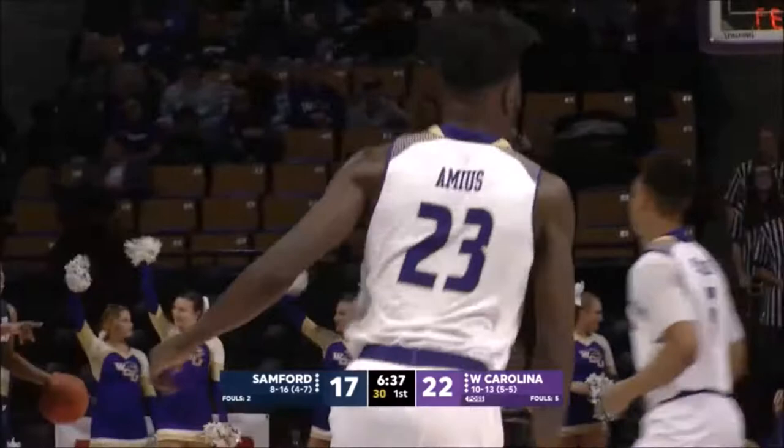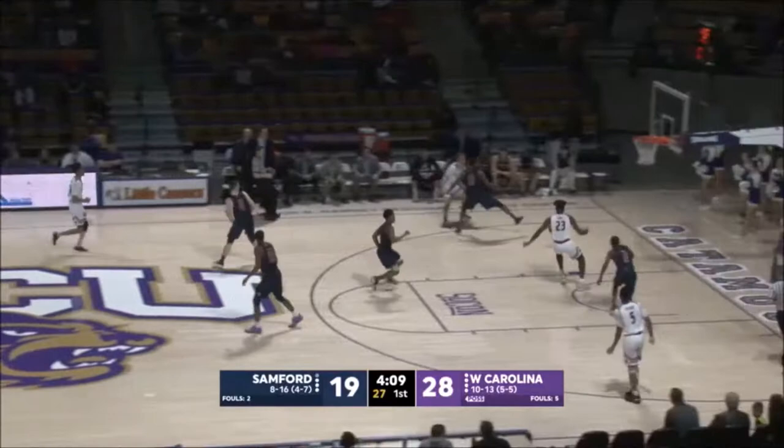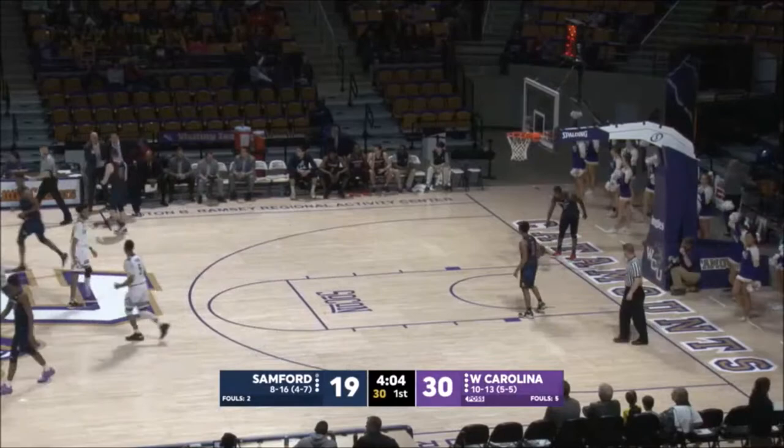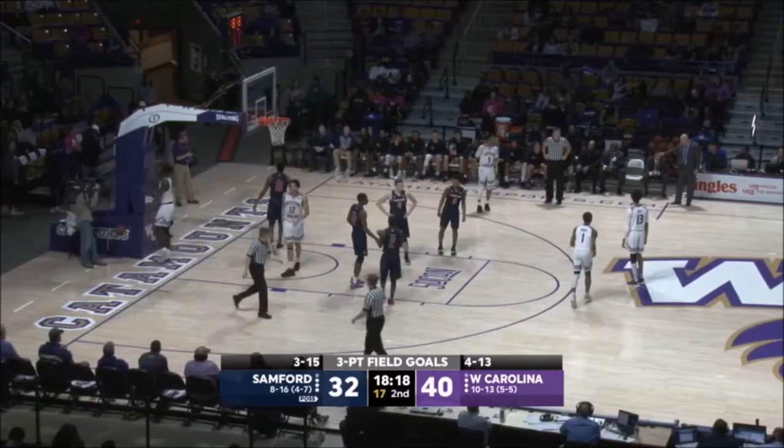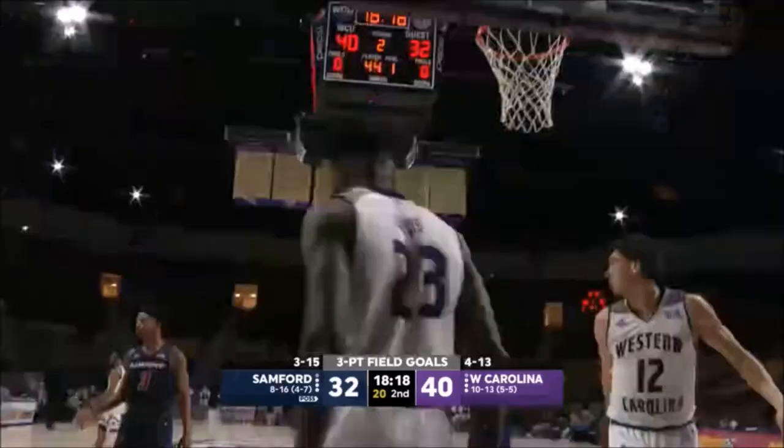Down though, and a lot of contact underneath. And it's a long scoring drought for the Bulldogs. Amius finds himself all alone as no one rotated around, and Justin Coleman was standing down there looking up at Mike Amius. Justin Chambers was all alone for the three. And we see the whistle stopping play, a foul drawn here by Mike Amius.